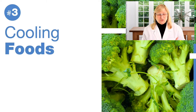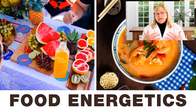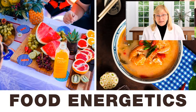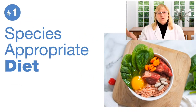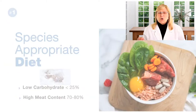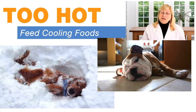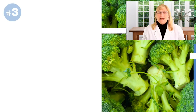And this is a traditional Chinese medicine concept that food has energetics, that you and I would choose to eat fruits and vegetables in the summertime because it's hot out, and we would choose to eat stews and soups in the wintertime when it's cold out. And that what you eat affects your body internally. And that's the same thing that holds true for our pets as well, and that food is the foundation of health. So absolutely, number one is it needs to be species appropriate. So lower carbohydrates, higher meat content, certainly organs, smaller amounts of fruits and vegetables. But the whole idea behind food energetics is pretty simple. If a dog is too hot, you give them cooling foods. If a dog is too cold, you give them warming foods. So in the allergic dog, the best way to curate their bowl is to be adding cooling foods to their bowl.